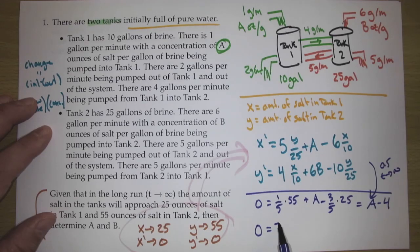4/10 is 2/5. X, 25. 6b, we don't know it, but we'll know it soon. 10 over 25 is 2/5. And then Y, 55. That's 6b. 2/5 times 25 is 10. 2/5 times 55 is 22. 55 divided by 5 is 11 times 2 is 22.